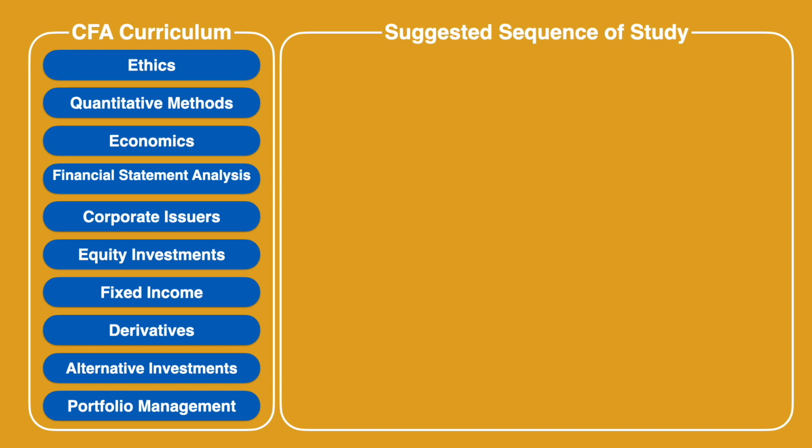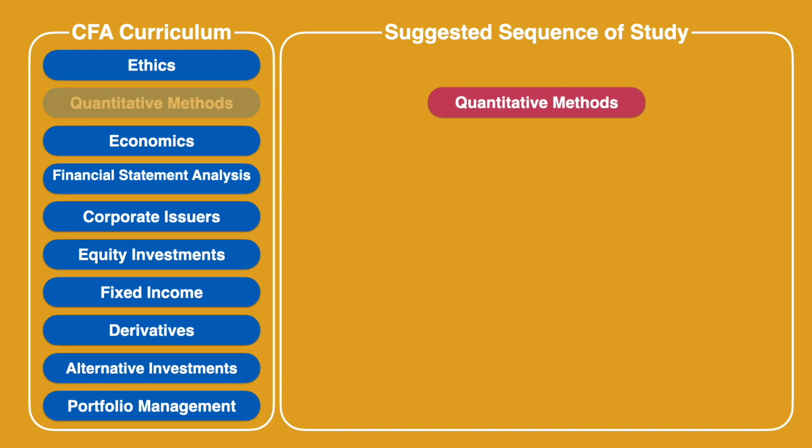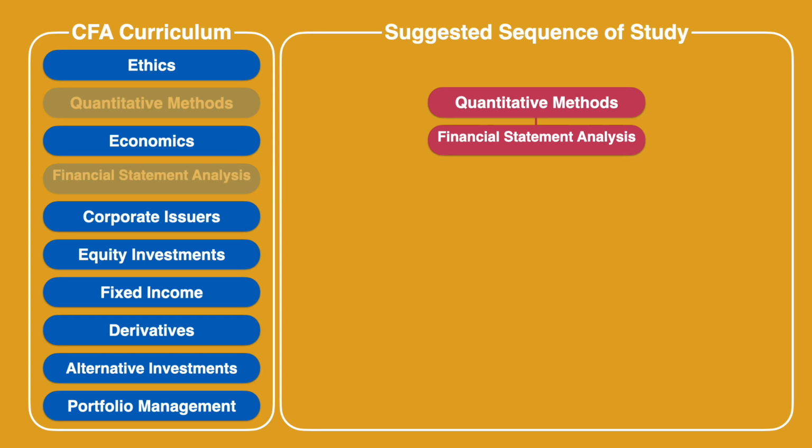You may want to start with the quantitative methods. Many of the concepts here are foundational to the rest of the topics, so it's a good starting point. Next, you may want to head on to the FRA. The foundational knowledge on financial accounting and ratio analysis you learn here will be useful in many subsequent topics.